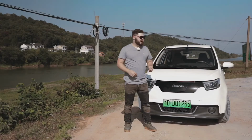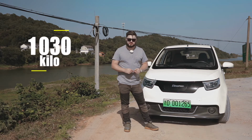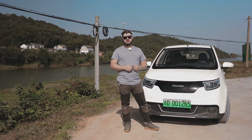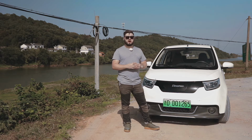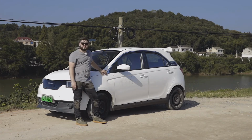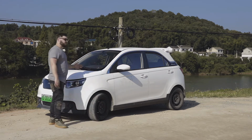Now, the EV10 weighs about 1,030 kilos, and the updated EV10 Pro 300 weighs 1,120 kilos thanks to its double-sized battery. Pretty light for a car nowadays, but then again, this car is pretty small. Although this is a 5-door, 5-seat car, it is tiny. I mean, look at it.